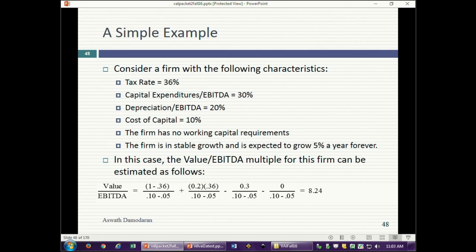I plug the numbers into the equation from the previous page. 36% tax rate, 10% cost of capital, 5% growth rate. I put in the depreciation, CapEx, no working capital. I come up with about 8.24 times EBITDA as an intrinsic EV to EBITDA multiple. Again, as with the previous examples, it's not what you get as an answer to this particular problem that is useful. It's when you change the variables, you can see how that multiple changes.